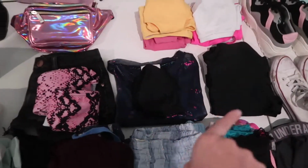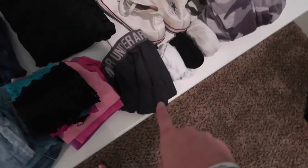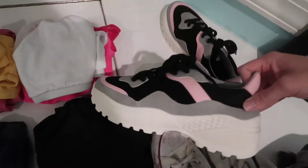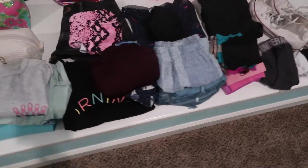These are my outfits right here. Don't know which day I'm gonna wear what. Two, these are just extra shorts, sports bras, panties, shorts, socks, high top Converse and white, these cool shoes I got from Target, so cute. Lounge pants, and then these are just extra stuff, so I don't know if I'm gonna bring it or not.